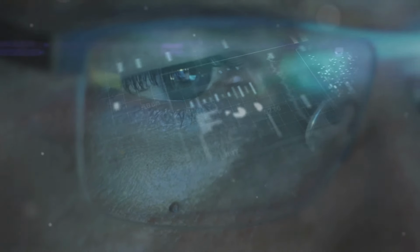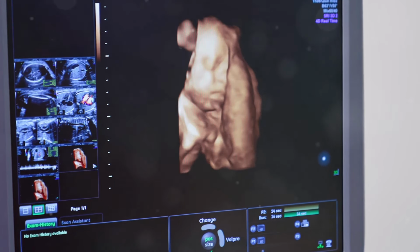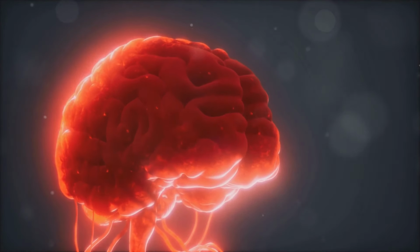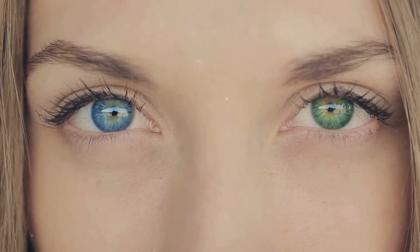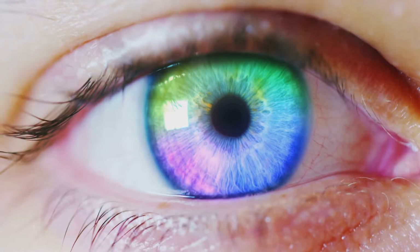From brain development to heterochromia. Did you know that our eyes develop as an extension of our brains during embryonic development? This fascinating fact highlights the intricate connection between our eyes and our brain. Another intriguing aspect of eye development is heterochromia, a condition where a person has different colored eyes. This striking feature is caused by variations in melanin distribution in the iris.